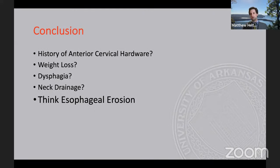So in conclusion, does the patient have history of anterior cervical hardware? Do they have weight loss, dysphagia, or neck drainage? Think esophageal erosion and consider getting a barium swallow or consulting ENT to perform a scope to take a look at things.